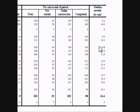The far right column shows the median number of months completed homes have been on the market. When the length of time that homes have been on the market increases, it shows that either demand is decreasing or that the supply of homes is increasing. This suggests that either home prices will decline, home construction will decline, or both.